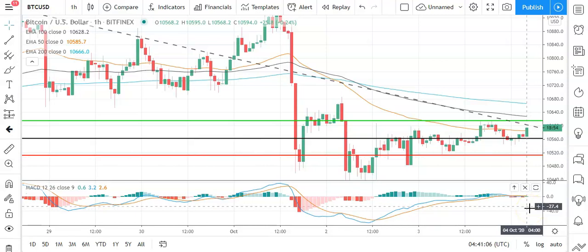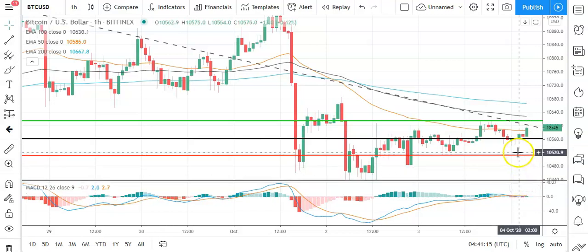Looking at the MACD, we've seen a narrowing of the bearish histograms, and that pinch is suggestive of an imminent move. On the EMAs, we're also seeing the 50 begin to bottom out, suggesting a possible breakout. So key through the morning will be to avoid a fall through that pivot and break through to 10,600 levels to then support an upward momentum on the day.